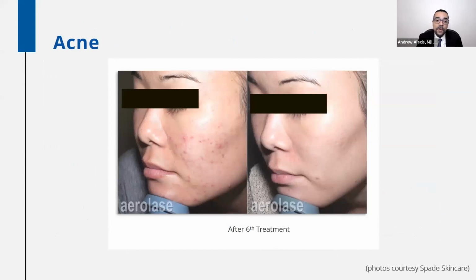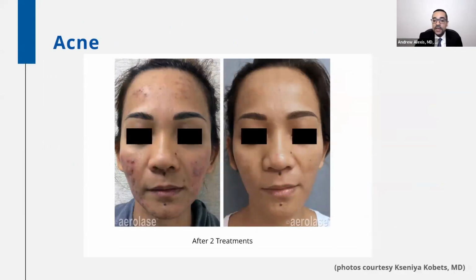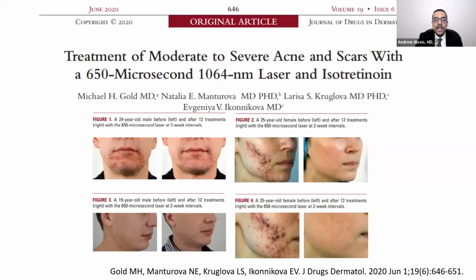And here are some before and afters that have been submitted by various practitioners using this technology for acne, either as adjunctive or standalone. And a recent publication by Michael Gold and colleagues looks at the application of the 650 microsecond 1064 Nd:YAG as an adjunct to using isotretinoin. In this case, these patients were treated with low dose isotretinoin coupled with this laser, and you can see the before and afters that are quite impressive shown here.